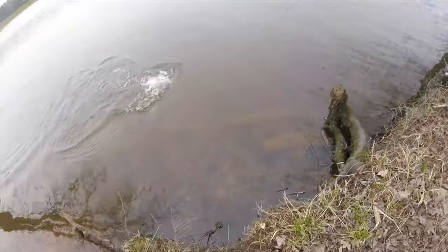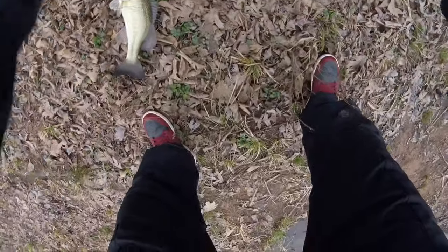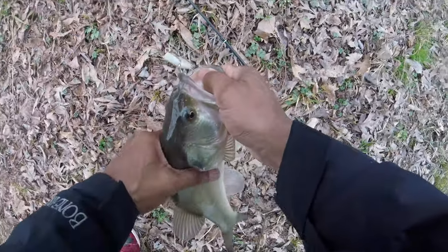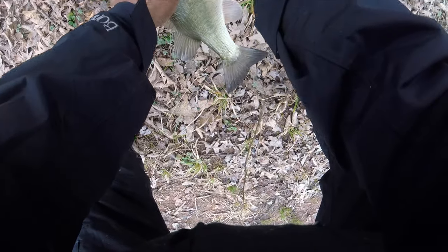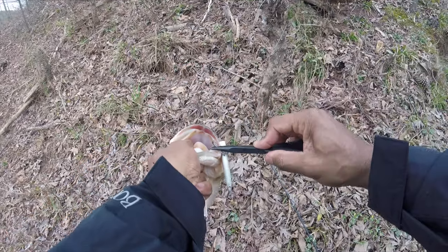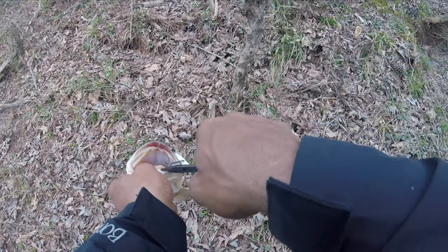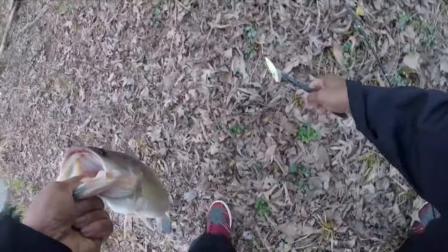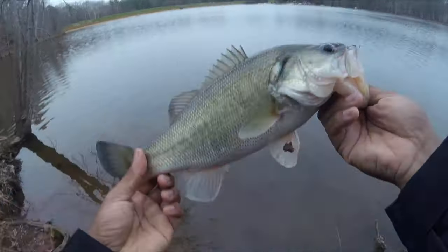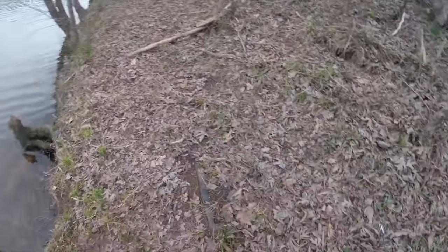That one ate it. It's on and popping, guys. This fish is not playing around at this point. Teammates left me. I don't know why. Catch him.